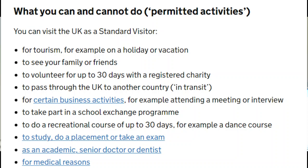So let's go on to what you can do or what you cannot do if you are on a visitor's visa. You can apply for a UK standard visitor's visa for tourism, vacation or holiday, to visit friends and family, to volunteer up to 30 days with a registered charity, or even to pass through other countries.